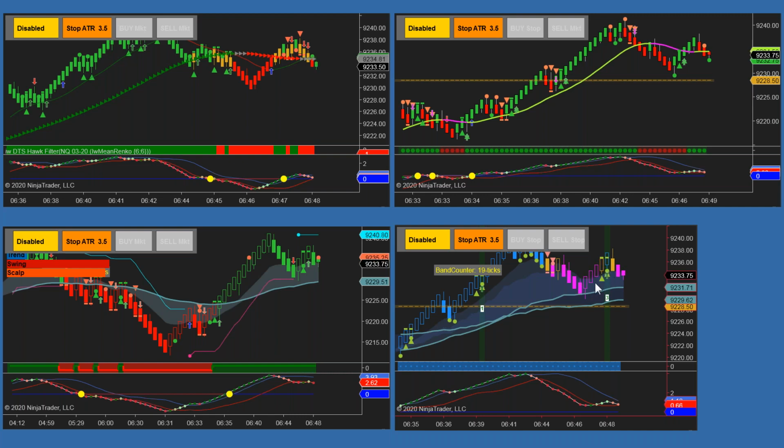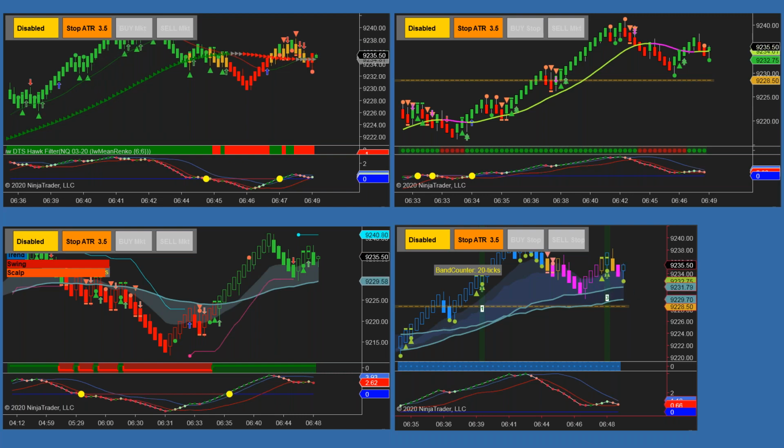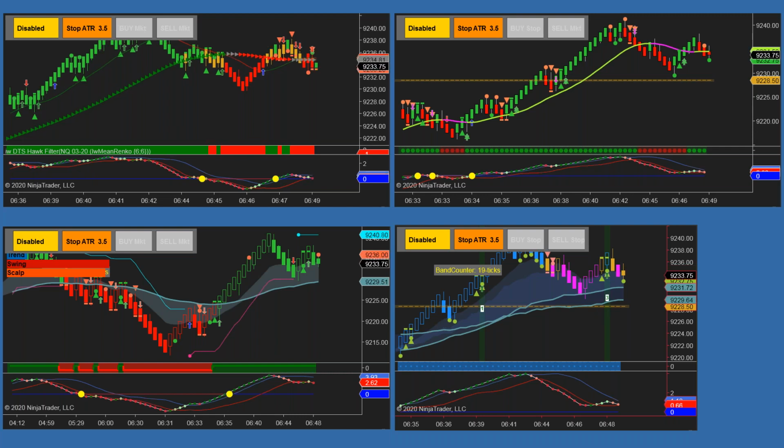Okay, we got a little bit of a pushback. Off of the hard edge, not much of a bounce. Seems like we've lost a lot of early momentum.